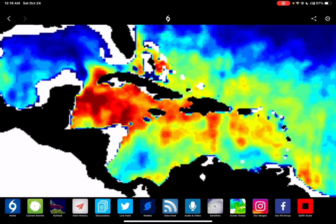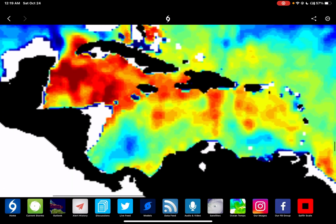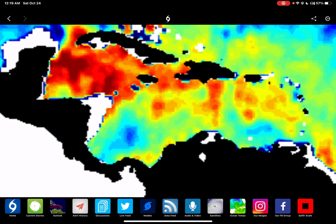Now, water temperatures are just about a degree cooler. They're not really all that cool. They're not cool at all. That's a bad way to phrase it. It's still really warm out there. And in the Eastern Caribbean, too, very favorable with high deep ocean heat content numbers.